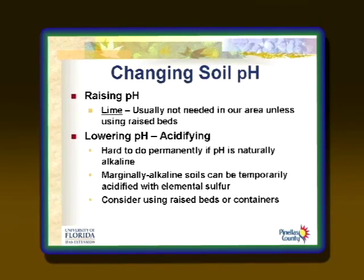Acidifying the soil is a little bit harder. If you have a naturally alkaline pH, which many of us do, if it's around 7 to 7.5, you're probably okay. You can still grow vegetables by adding organic matter and letting that slowly acidify the soil. You can add a little elemental sulfur, and when we do a soil pH, we'll let you know if you need to add a little bit of that. But if you have a very high pH, close to 8, you may want to consider using raised beds or containers, because there's no practical way to really lower that pH so that your vegetables will grow well.